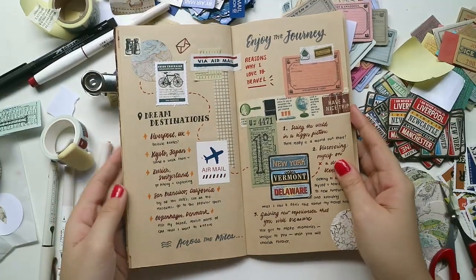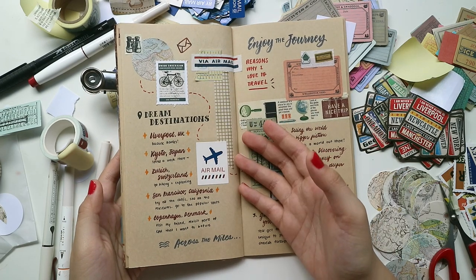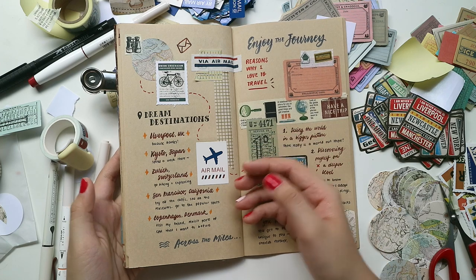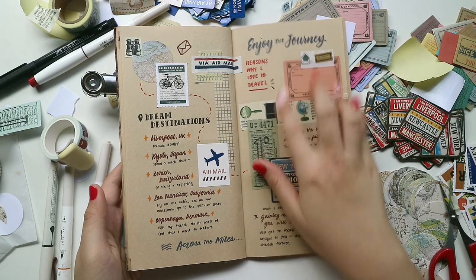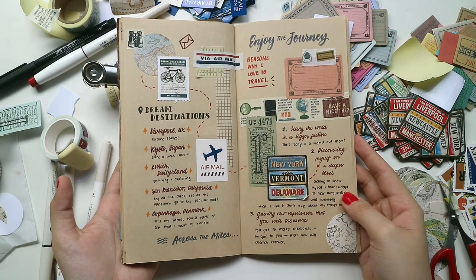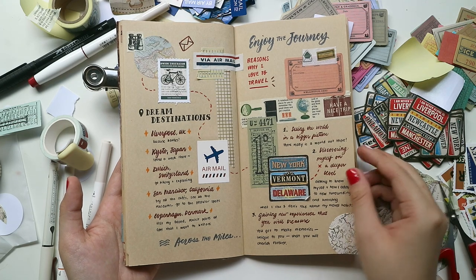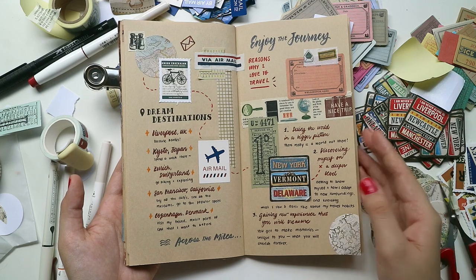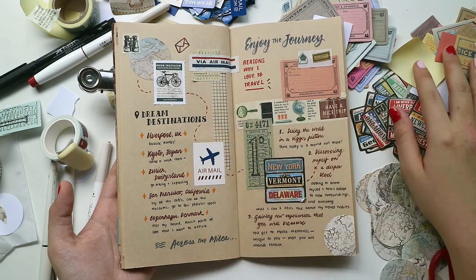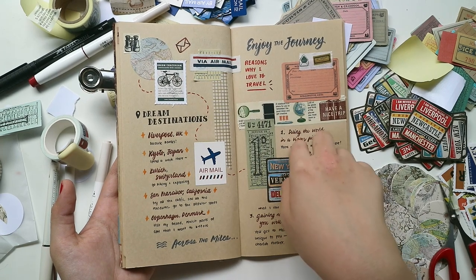So this is the finished journal spread. On the left side, I just indicated my dream travel destinations. Most of them I've already been to, but I always want to revisit some countries and cities. And on the right, you will see some reasons why I love traveling. Personally, I love traveling because I get to see the world in a bigger picture, discover myself on a deeper level, and at the same time, gain new experiences that I will treasure. So these are using the stickers that I got from Shopee, and some of the washi tapes I added. I will also link them down below.